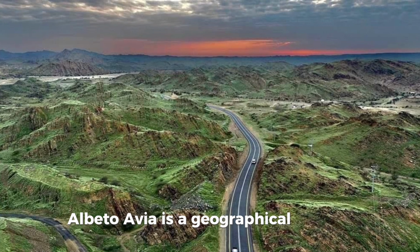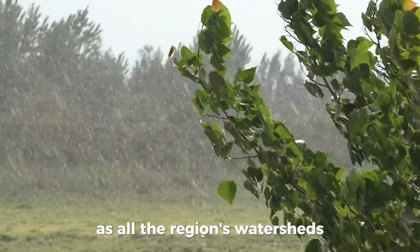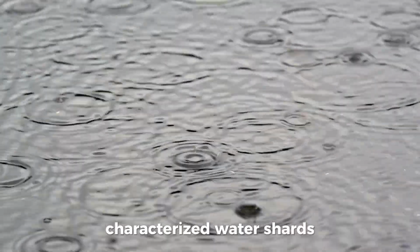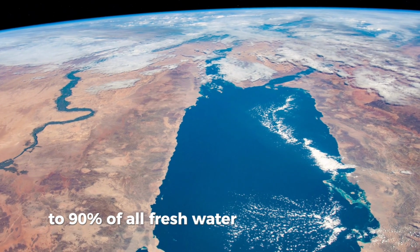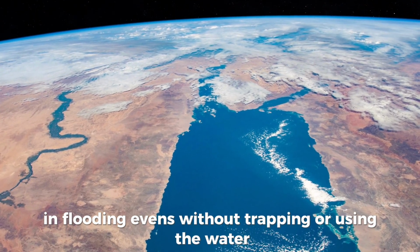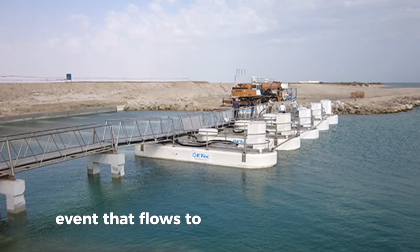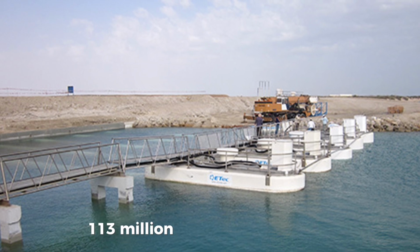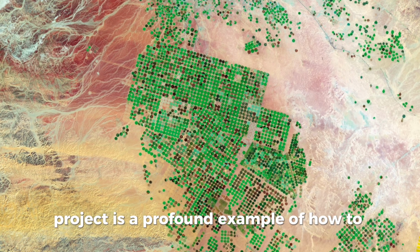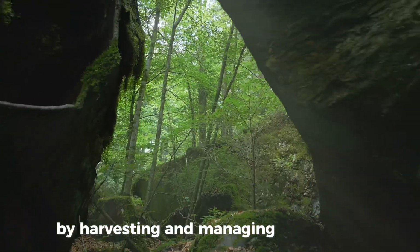Albedo area is a geographical factual meaning. It follows the same pattern as all the region's watersheds. The entire west coast of the Arabian Peninsula is characterized by watersheds where 90% of all fresh water flows to the Red Sea in flooding events without trapping or using the water. For example, in the Alith area, a typical single flood event that flows to the sea is enough to irrigate 130 million trees for 3 years. The Albedo project is a profound example of how to make a desert into a savanna, thriving with life and greenery by harvesting and managing flood water.